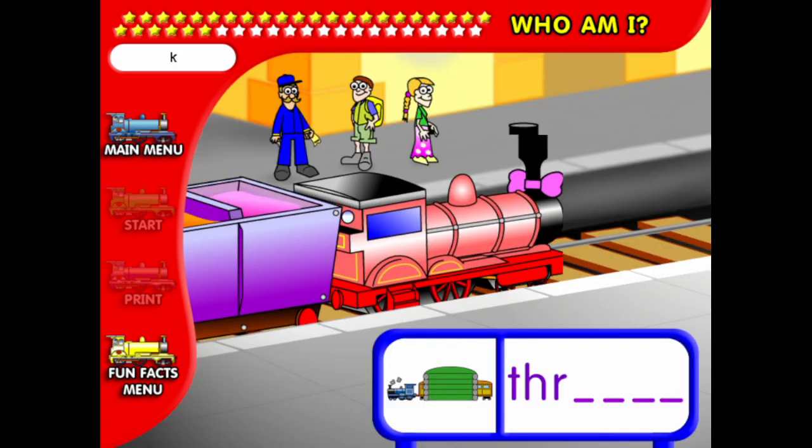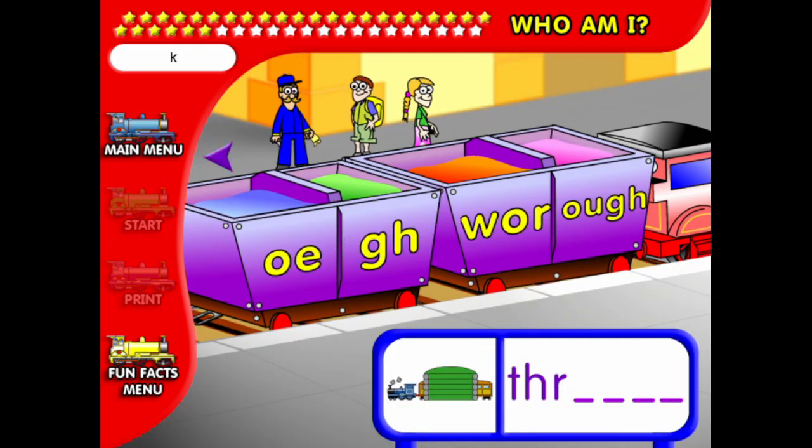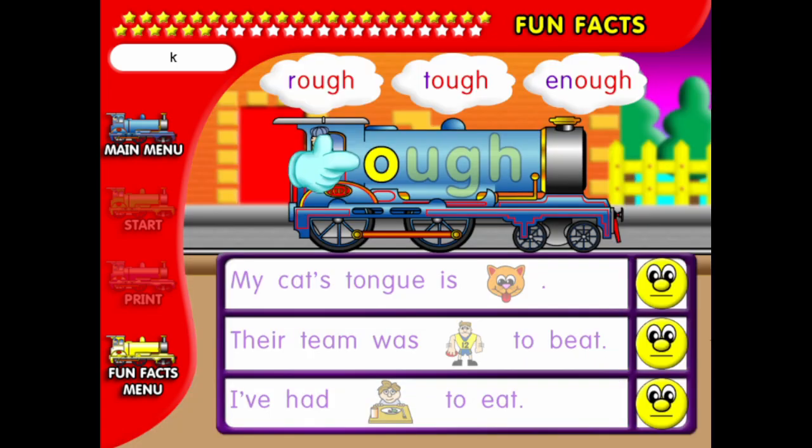Through. Who am I? Choose the correct blend of letters to complete the word. Through. These four letters, O, U, G, and H, make the sound blend "uff" when they are joined together. Let's say it together. Uff. And again, uff. Now these words up here contain the sound blend "uff": rough, tough, enough. Use these words to complete the sentences below.